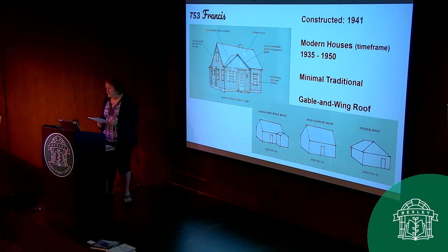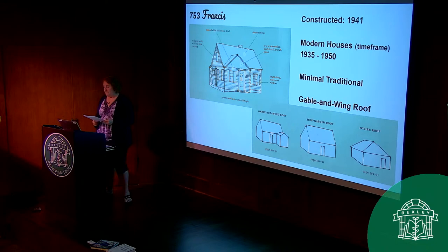The FHA's 1940 version of Principles for Planning Small Houses uses the word simple four times in its first five sentences. The pamphlet recommends a simple composition, simple roof lines, and simple variations of materials, thus avoiding a restless appearance. I like that description.